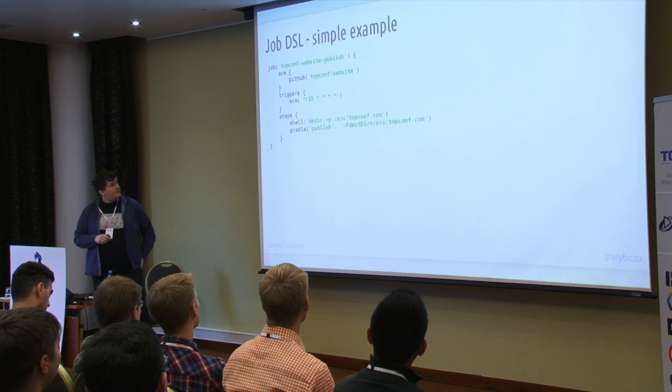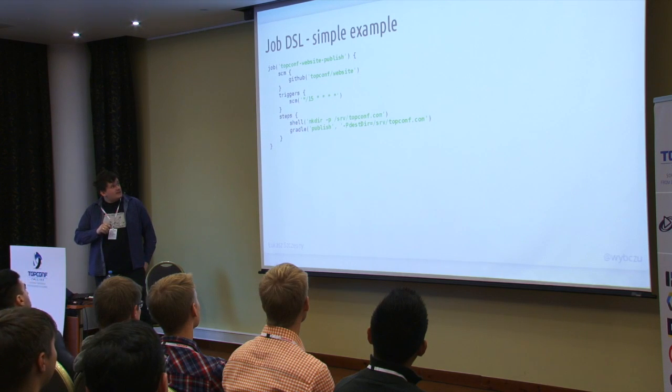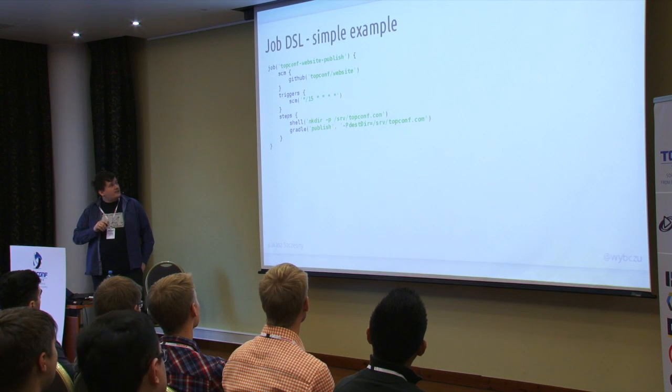So what do we do here? We start with job. This is the job name. This job will be created: Topconf website publish. We are configuring our SCM, so we will use GitHub. That's all. We want to build this website and deploy this website every 15 minutes.